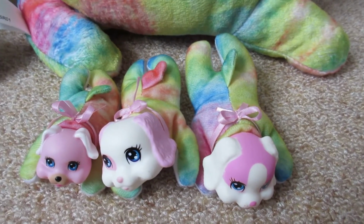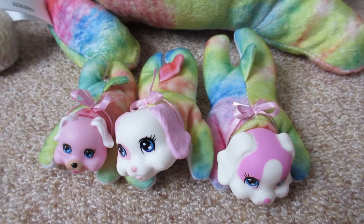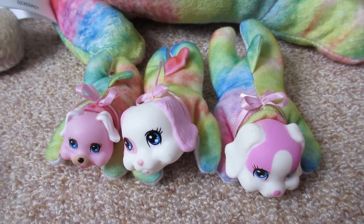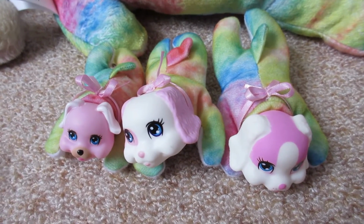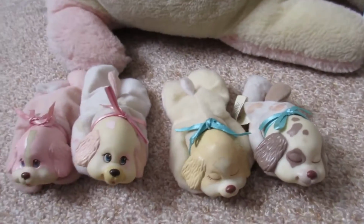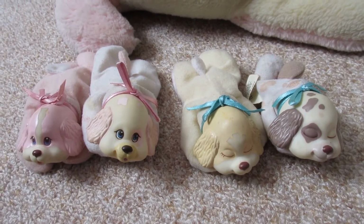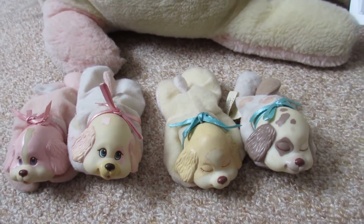But I do like how the new ones have just as much variety with the puppies. I've seen some others with the puppies shown, and they have just as much variety in the way of facial expressions and colours and markings and things like that as the old puppies did. So you've got the different variety in there. It's just the head sculpt is a little bit more cheaply made.